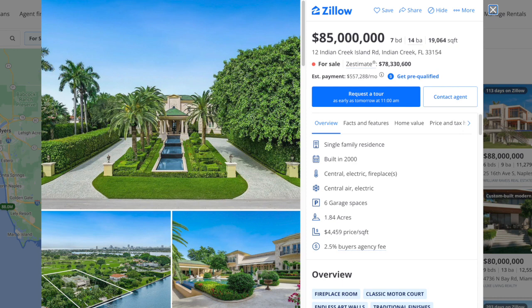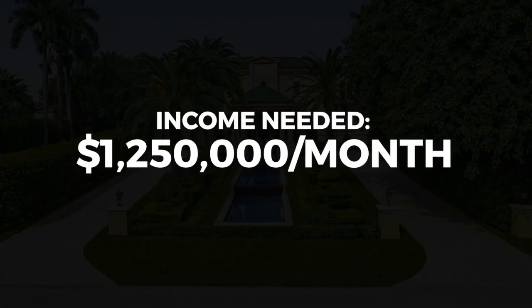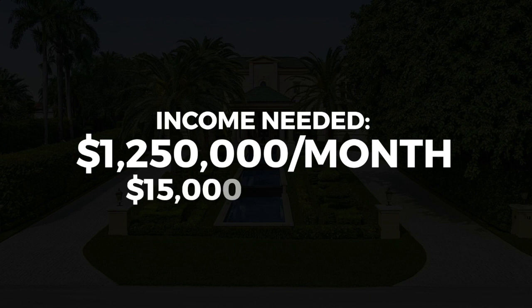Then lastly, if you want that mega $85 million home, more so mansion, your monthly payment would be roughly $536,000 per month, and you would need to have an income of $1.25 million a month, which is roughly $15 million per year. Now obviously those are all estimates and don't guarantee anything at all on what you can actually get, but it's more so a guidance on what lenders typically follow.